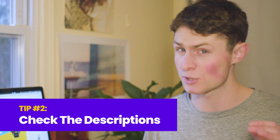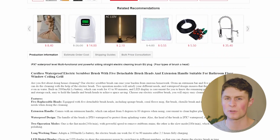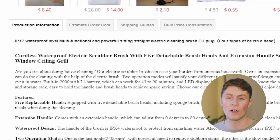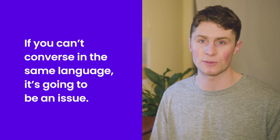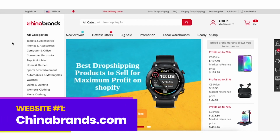The other thing you want to be checking out across the board is the descriptions. These suppliers, not all of them are going to be able to speak good English, if not English at all. And if you have a look at the product descriptions on their page, you're going to really get a good sense of how well they can communicate with you. They might be great communicators, but if you can't converse in the same language, it's going to be a bit of an issue. So the first one is China Brands.